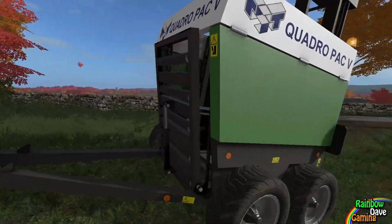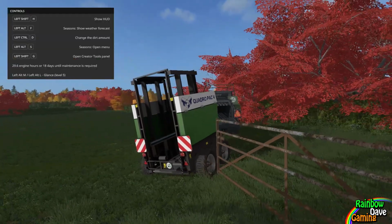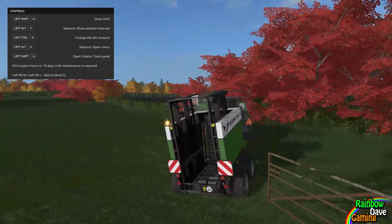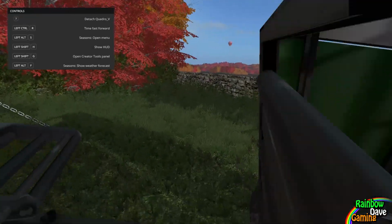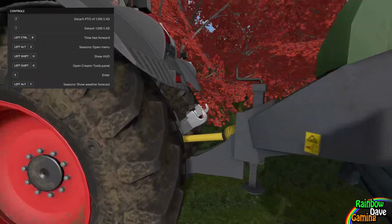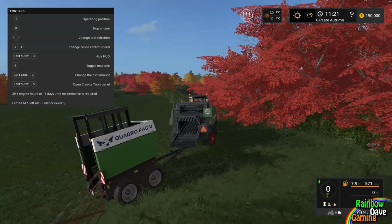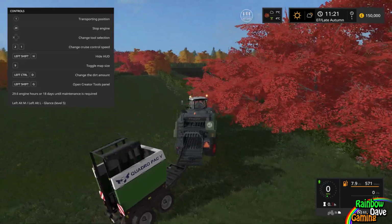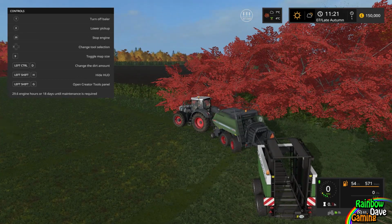Do we need to do anything with this thing? Honestly, don't know. I would guess not, maybe. Might be an external thing here, because that has no way of picking the bales up right now. Operating position is... Oh, it's B to put it into the operating position. As you can see, we've got a bale stacker as well.